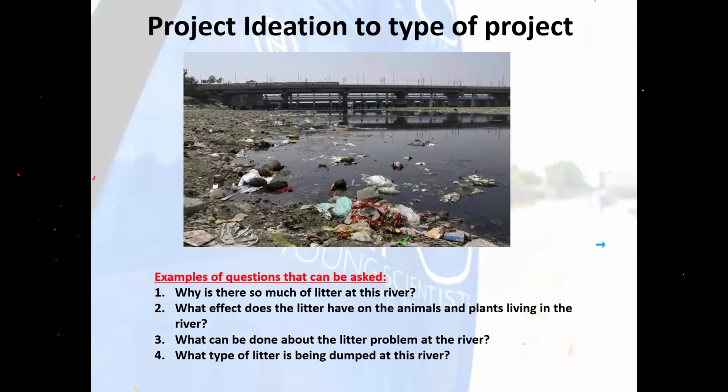Like, let's take number 3. What can be done about the litter problem? What type of project could you do there? Could you do an engineering type of project? Yes, you could. Yes, it will be engineering.